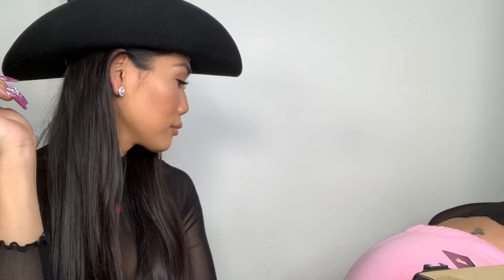We have a charger here, and we got an extra battery. And what is this? This is the little remote. As one is filming, you should always have another battery, so as you're filming, the other one is charging. This is so cute. And how much was this remote? Like $20 or so. It's super cheap.